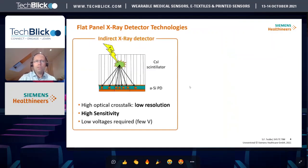Yeah, the technology behind X-ray detectors. So how is it possible, of course, to make images with a pixelated detector? So you need pixels, and usually in a pixel you have in principle a photodiode. So in this case we are just schematizing 3 pixels here, but of course you have millions in an X-ray detector.